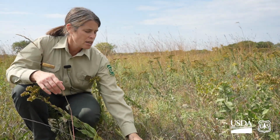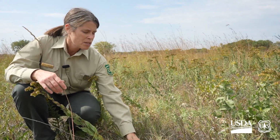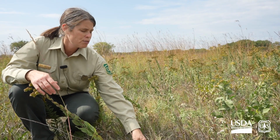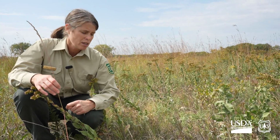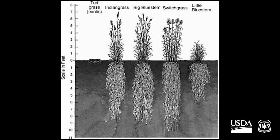So this year it's been quite dry here, and so these grasses, specifically the Kentucky bluegrass, are pretty dried up just because their root base is so short. Their roots only go a few inches in the ground versus the native tallgrass species go 10 to 15 feet in the ground. And so the native species do much better in drought conditions just because they have that great root base that have helped them adapt to drought conditions that are a frequent occurrence on prairies.